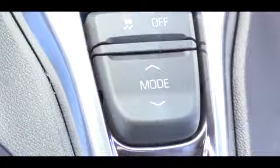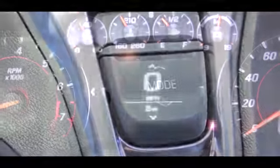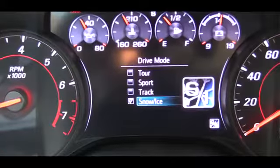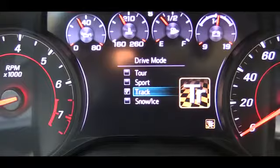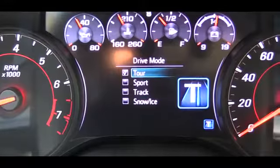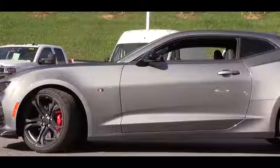And now, before I do this acceleration, I did want to mention there are a few different drive modes available, including snow, ice, tour, sport, and track. And so what I'm going to do, since we are on regular city streets, I'm going to put it in the sport mode here. But what these driving modes are actually going to do for you is adjust throttle response, shift points, the sound.